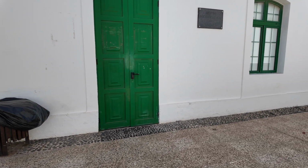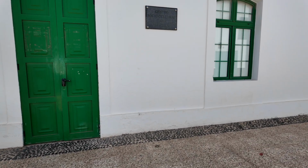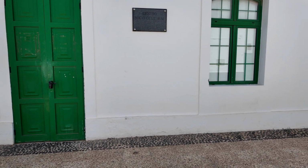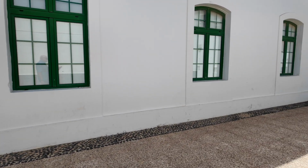And this is it. Obviously it's closed at the moment. It's relatively early in the morning. The Centro Social Cultural. And it's right next door to the post office.